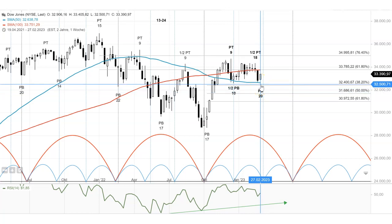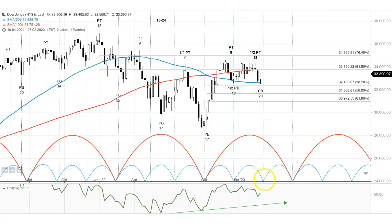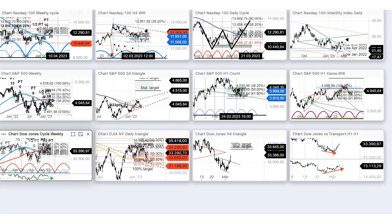I mean, it could still run lower next week or the week after, but also these subcycles down here, which divide this bigger red one, that major cycle, are suggesting a low for the upcoming week. It doesn't mean the low has to come next week. It could be already the low from last Wednesday. You have to give it a bit of tolerance on that timeline. So we have to keep an eye on that weekly chart.